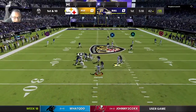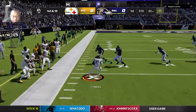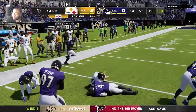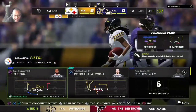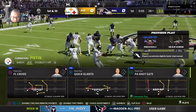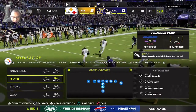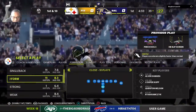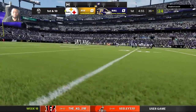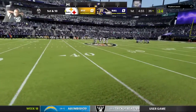On 1st and 10, Tannehill. They'll set up the screen now to Kamara. And they'll get him down as he's inside the 40. I like the screen being called here early in the game, especially on the opening drive, because, Brandon, when guys come out of the locker room, especially those pass rushers, they are so amped up to get to the quarterback that you can use that against them, and a screen pass is a great way of doing it. A lot of teams against good pass rushing teams, they want to run the screen 10 to 12 times in a game.